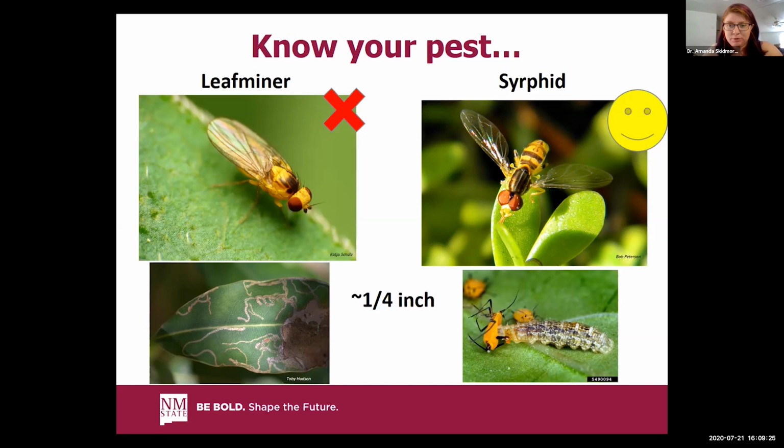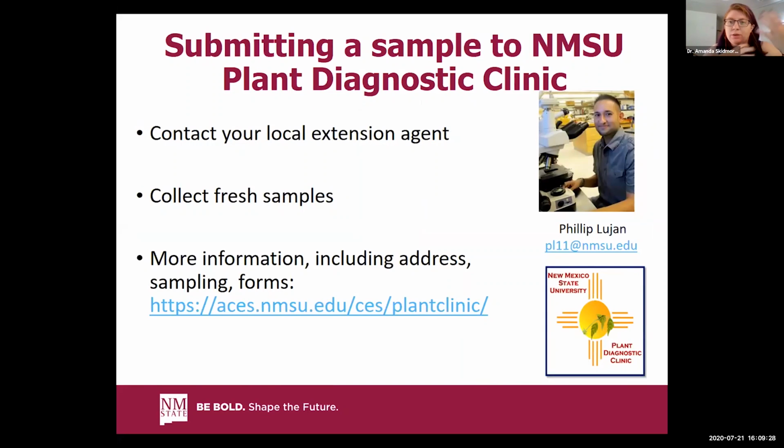So this can be super overwhelming, but one of the great resources that NMSU has when you run into a pest problem and you're not sure how to handle it is that you can submit samples to our plant diagnostic clinic, and you're able to do that through your local county extension agent, and we have lots of information about how to properly submit samples. And then those will be sent to campus where we're able to help identify specific pest problems for you and be able to give you recommendations. So this is an excellent resource. If you just even Google plant diagnostic clinic, you'll be able to find lots of great information about the NMSU plant diagnostic clinic.